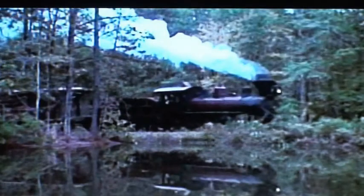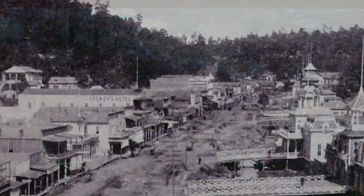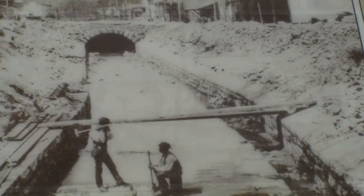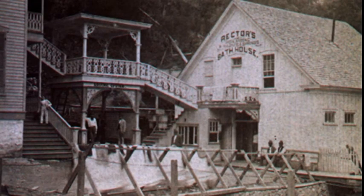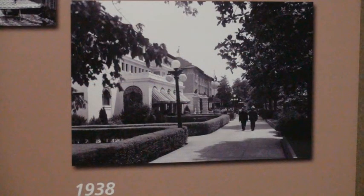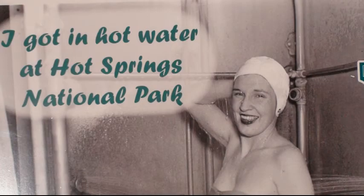In the 1870s, the train came through and made it highly accessible, but they still had a problem with the stream running down through the middle of town, and it would often overflow into the bathhouses. In the early 1900s, they covered over the stream, making Central Road, and most of the bathhouses that are there today were built during this time period. And 1946 was the peak of bathing.